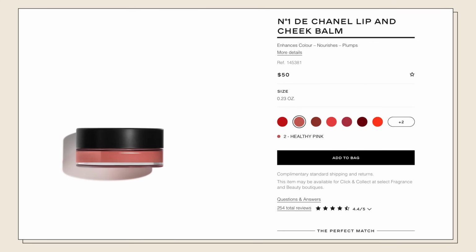Also, their lip and cheek balm, you guys, stop. You DM me and you're like, try it again this way, try it again that way. And I'm like, I just think it is a waxy nightmare. No, thank you. I don't like it. And it's $50. Stop it, you guys. It's not good.